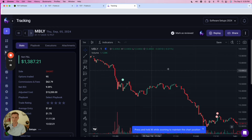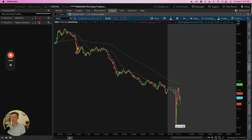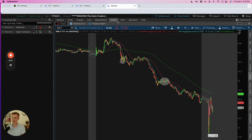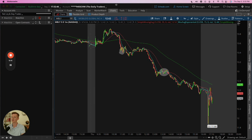Now, if I show you my broker on MBLY, you can see my entries and my exits. So my entry was at, or at least my first entry, right, was at 11:11. These were essentially around the same time. And then my exit was at 13:32. So 13:32, okay, right around here. Now, knowing that I locked in 9% profit, I could have gotten 20%. Could have, would have, should have.